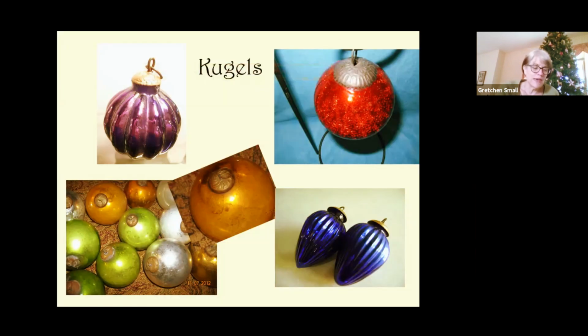And another type of ornament that came out of this region were called kugels. And that's spelled K-U-G-E-L. I've never found one in an antique shop. I don't look real hard. I have found some copies of them. They were quite heavy, and especially the round ones were quite large. These look a little more normal size, but some of the kugels were, I've read, quite heavy.